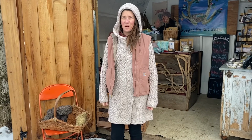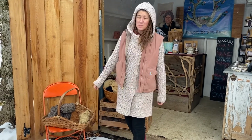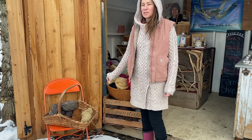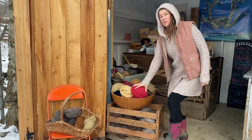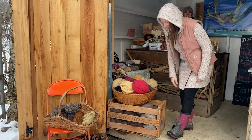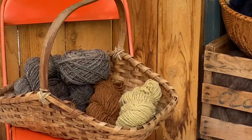Hi, now we're at the farm shop down by the little creek, and down here we have our fiber products for sale. There's the hand spun. I have a lot of sport weight and thick and thin spun. It's pretty bulky. And then we also have our botanically dyed roving. We have several of our shades of our natural colored roving all right here for you.